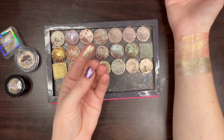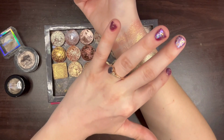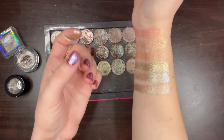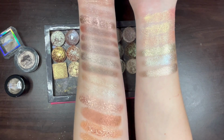I love the texture of this shadow. This is called Lit, and this again, very taupe-y. You can see the base is a little bit darker than that one from Looksy, but they're definitely in the same color family. I would say too, it's got something similar to Tiara from Sydney Grace.